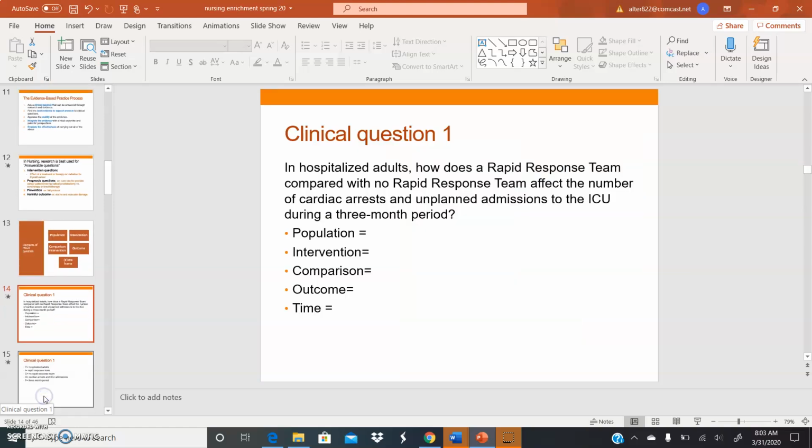And I can give you an example here. So in hospitalized adults, how does a rapid response team compared with no rapid response team affect the number of cardiac arrests and unplanned admissions in the ICU? And then we're going to see what the population is. Okay, hospitalized adults. Intervention, rapid response team. Comparison, no rapid response team.